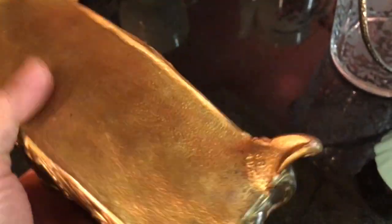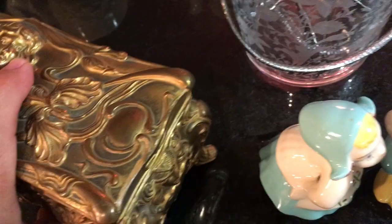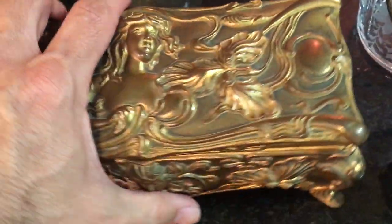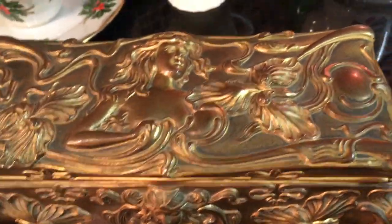All right, who made it? Let's turn it over. Look at the bottom. When I found it in the shop, I zoomed in right here to JB. JB is Jennings Brothers. You ever see anything with a JB on the bottom of it? Pick it up. They were a manufacturing company in Bridgeport, Connecticut. And they are known for their exquisite work.